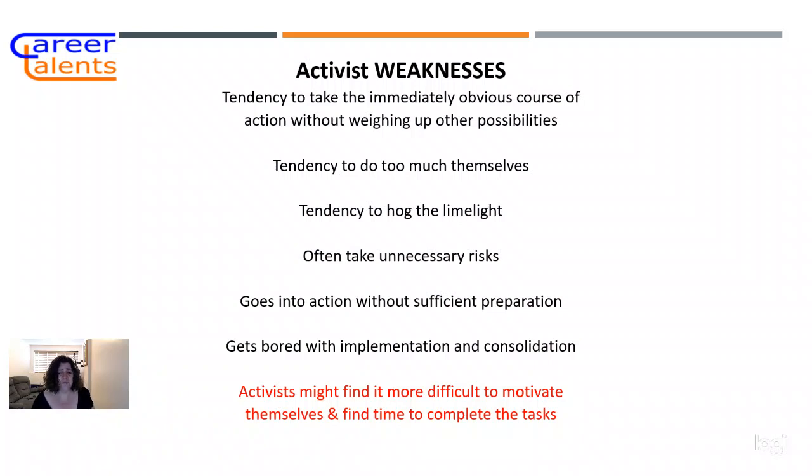You get bored with implementation and consolidation and continuing work. So fast-paced jobs where you get the job done and then you're on to the next. Emergency services, that kind of thought process rather than planning and long-range thought, and not for you. Planning, long-range thought is not for an activist.